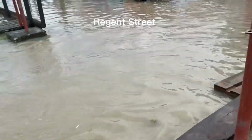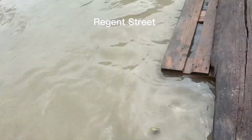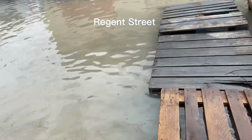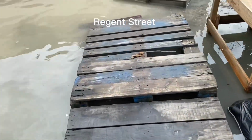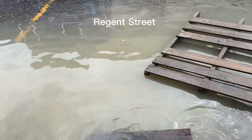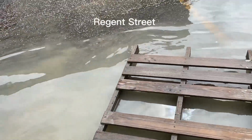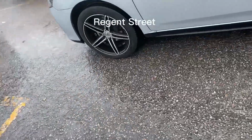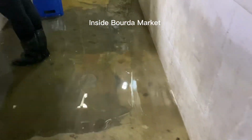Oh, they got the wood thing here. You can fall off. Jesus Christ. Oh, lordy. Full of water. Walking in all the water. I feel cool going in the market too. They are walking in all this dirty water. Jesus Christ.